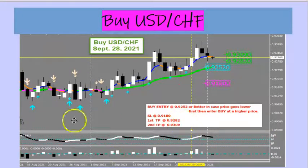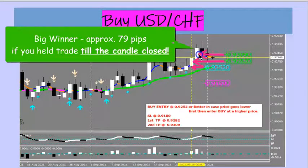Okay, so we got in again. Let's take a look. Here's the entry, 0.9252. We got in right there at the close of this candle or the open of this candle. And you can see what happened on that. On the same day that I issued the buy trade, it shot up. Already we're in a profit, and it did hit the first profit level. You can see that right here. Okay, so it did hit the first take profit level, 92.82, and then the next day with the next candle, it went up even further, hit our second take profit level, and a little bit further beyond that.